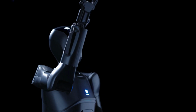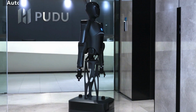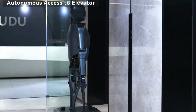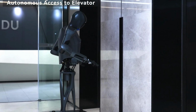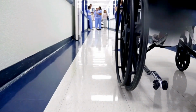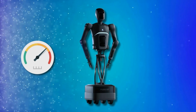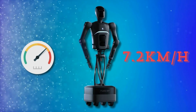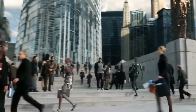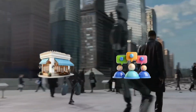The upper body looks like a human torso with arms, but it moves on wheels. These aren't just any wheels, they let the robot move in any direction with pinpoint accuracy. This means it can navigate tight spaces like busy kitchens or hospital hallways with ease. Speed-wise, the D7 can zip around at up to 7.2 kilometers per hour. That's fast enough to keep up with human workers in places like restaurants or public areas without causing a stir.